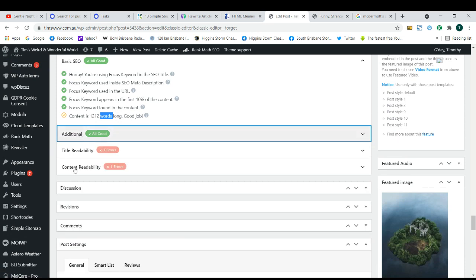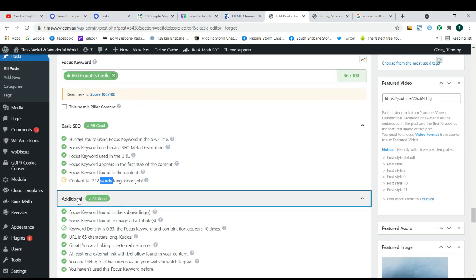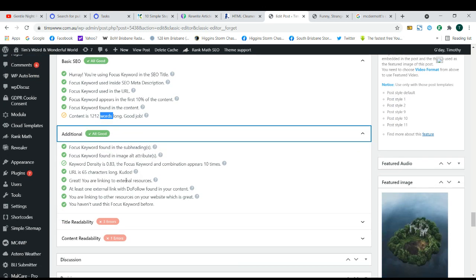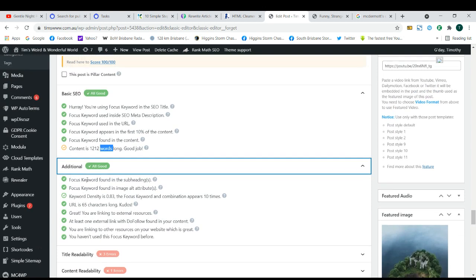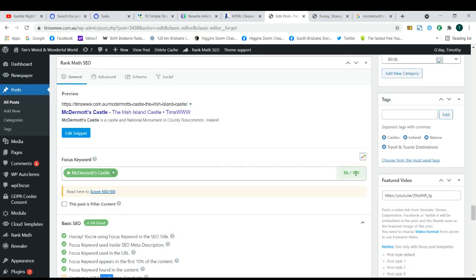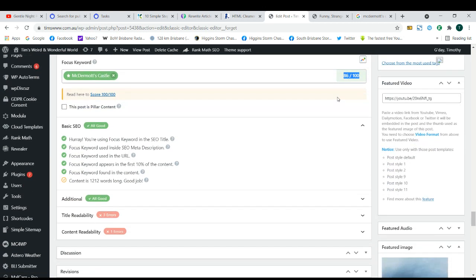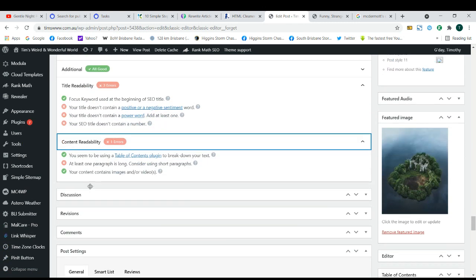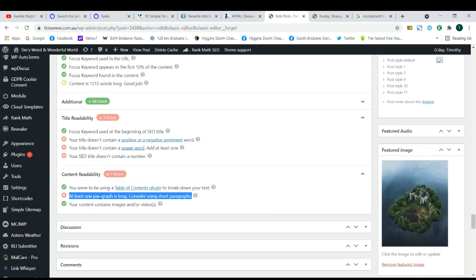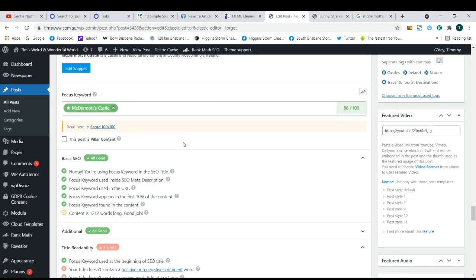So this is really good because over time, you won't need to do this, because you'll automatically learn from it. But get your keyword score as close to 100% as possible. Anything over 80% is good. Just go through each of these and try to get it as close as possible. See, that's saying one paragraph is too long. Find the paragraph and shorten it.